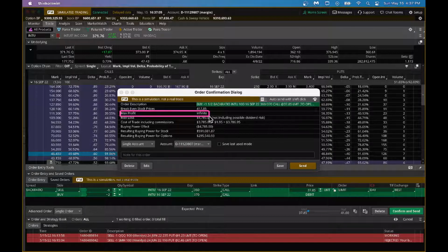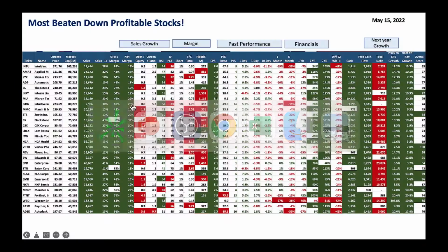You could employ this strategy when the stock is down. On Friday the stock is up, but typically I do it when the stock is down and when the volatility is very high. This is a high volatility strategy. You could employ this strategy. All right, so let's go back here and go into our spreadsheet. You could employ this strategy on many of these stocks, as you can see here.